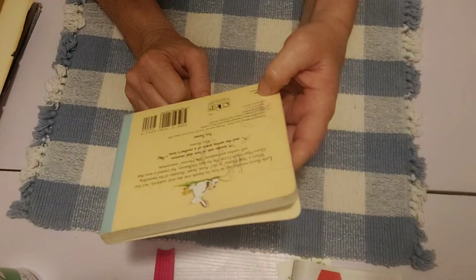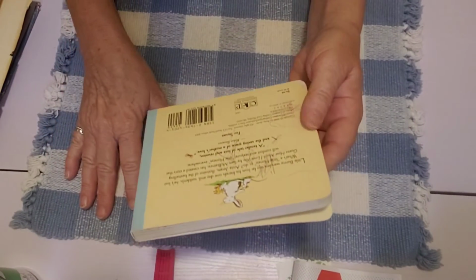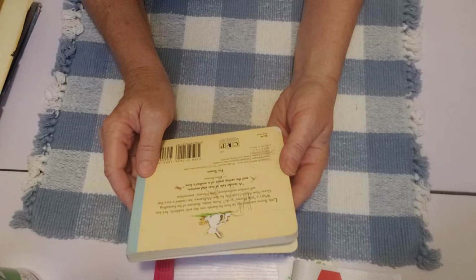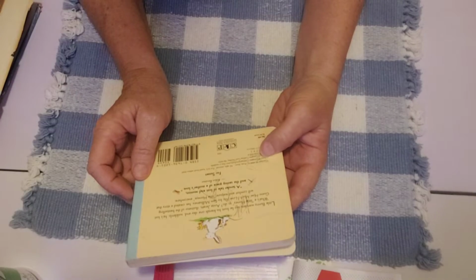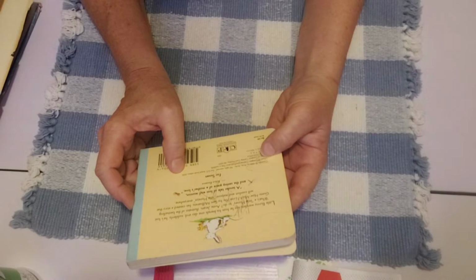I'll let you know. I just wondered if Mr. Clean Magic Eraser works on this pen. I might try that if it doesn't come off with just soap and water, a lightly damp sponge or something. Okay, so 1999, it looks like the copyright, or 2001, maybe is the last one, I'm not sure.